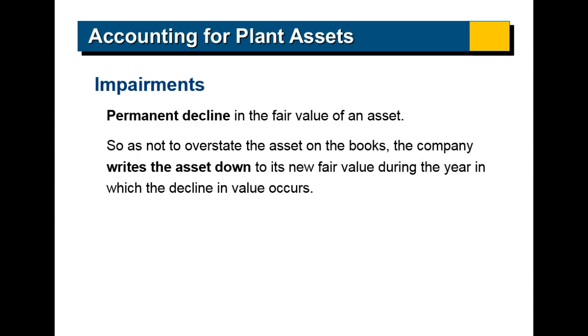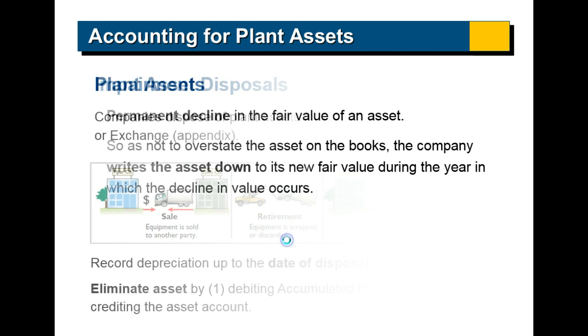Impairments. Sometimes there's a decline in the fair market value, and so we need to write that asset down to the lower of cost or fair market value when something like that might happen.